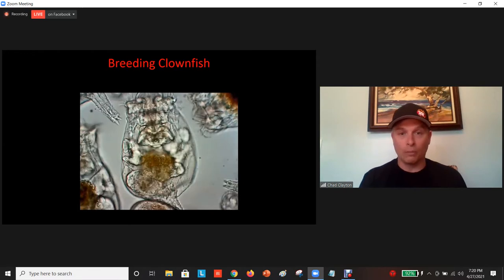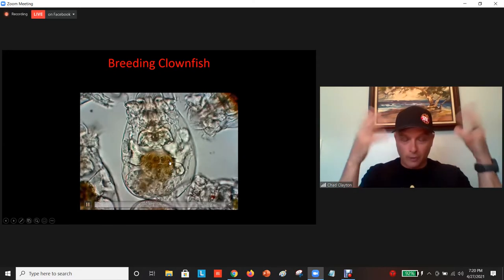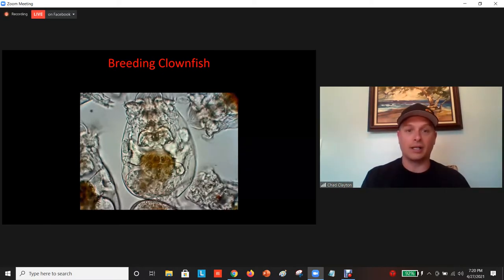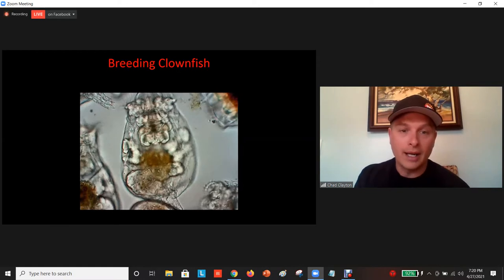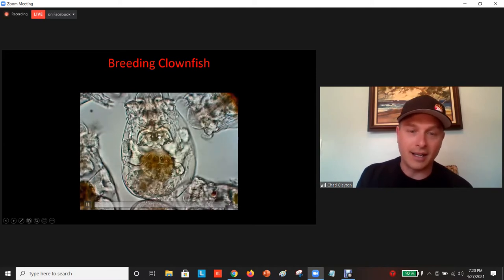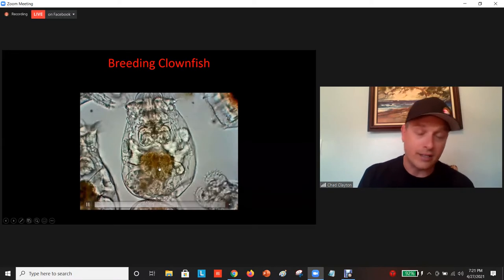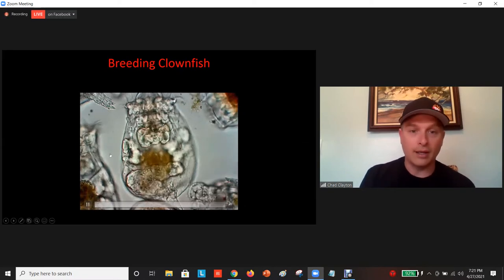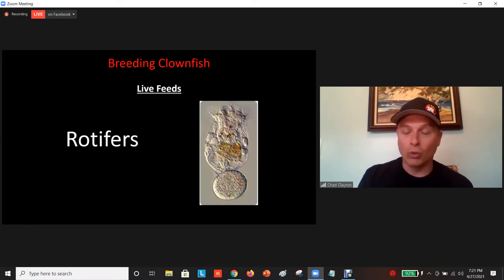Rotifer means wheel bearer. They use these cilia to bring food particles in, or bacteria, or whatever else they're trying to scavenge from the water column. And then you can see these two fist-like things in the center of the body. That's the mastax, and that's the way they crush their food and pulverize it, get it into their gut, and then they assimilate that nutrition into their body and use it to breed and grow. So we work with rotifers.